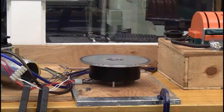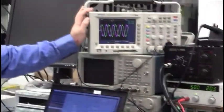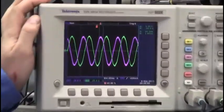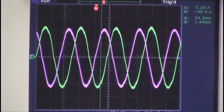So, as you can see, the motor is spinning. And if you observe the oscilloscope, you'll see that the current waveform is sinusoidal, proving that we are performing sinusoidal commutation with the customer's motor.